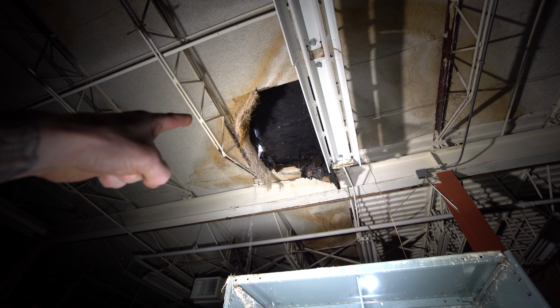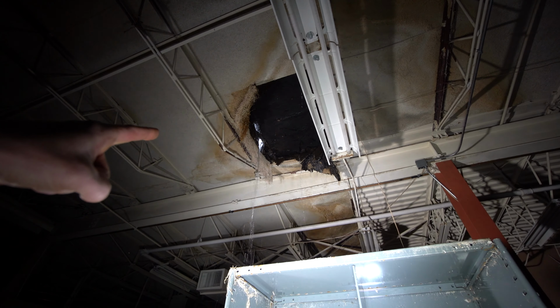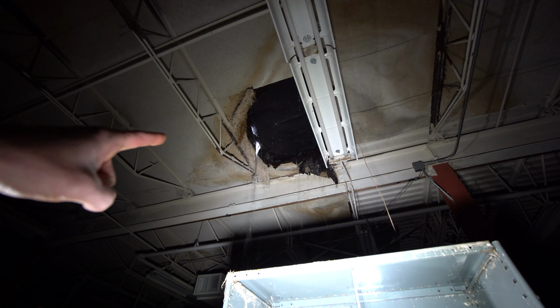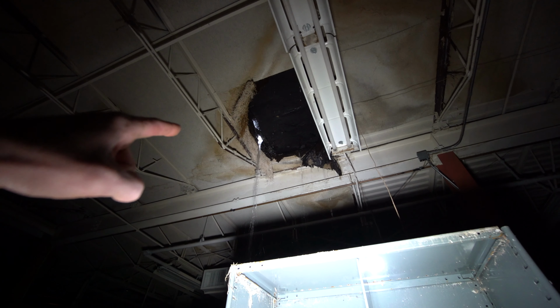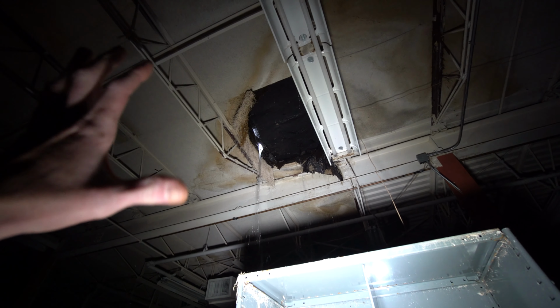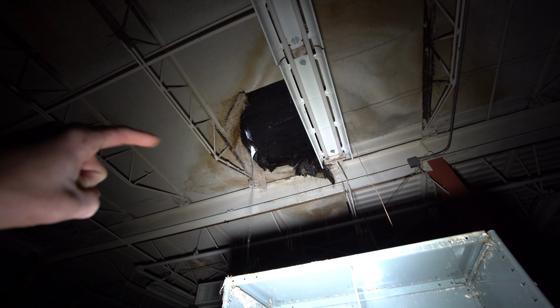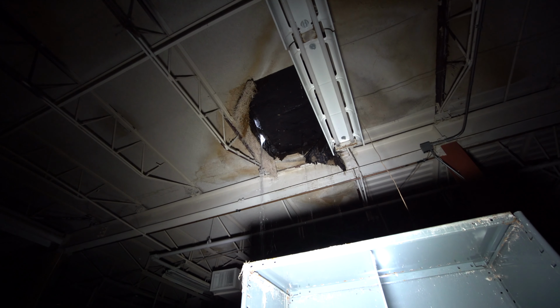That whole section of roof is gone. It's creating a waterfall inside of here. Wow. I've never seen a waterfall inside of an abandoned building like that. I've seen good leaks, but that is a terrible leak right there. That is letting in so much water right now.